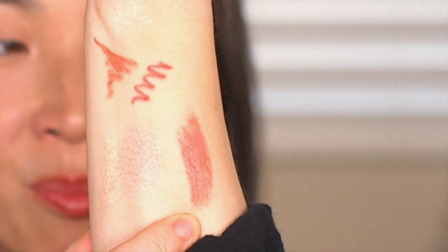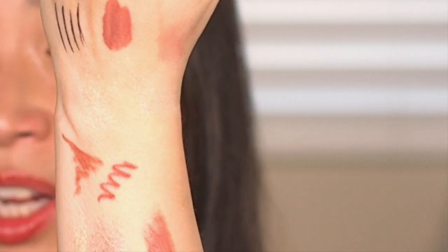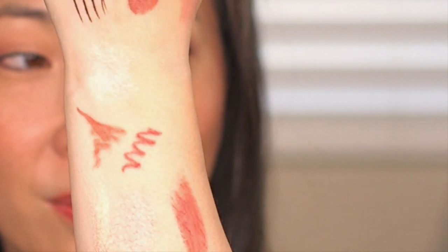It actually almost feels like a matte. It looks like a cream, but feels like a matte. I think it's just because of the amount of pigment that's in there, because it is a very, very dense, thick kind of lipstick.